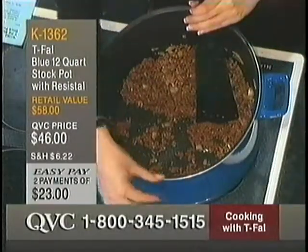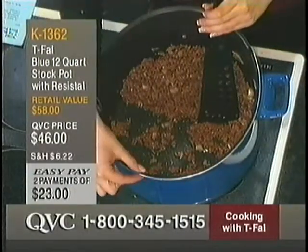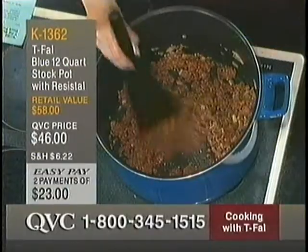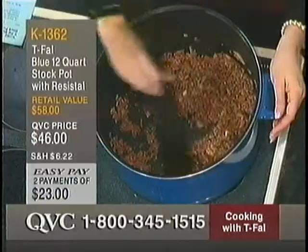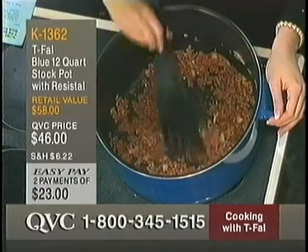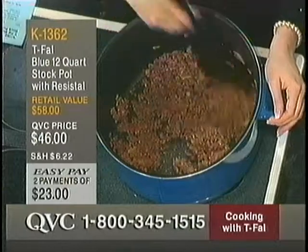Now, as far as the edge of the pan here, this is a 1/8 of an inch thick molded aluminum. Aluminum is one of the best conductors of heat. That's one of the reasons why with your T-fal your food cooks a little bit quicker. You don't usually have to cook on as high of a heat if you don't want to.